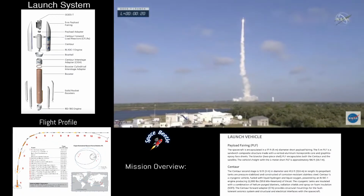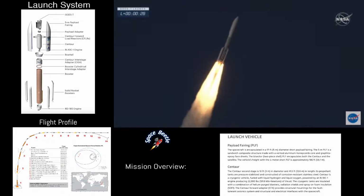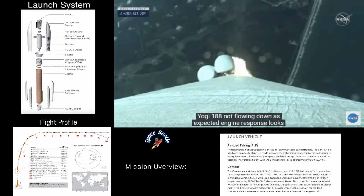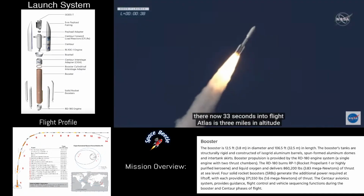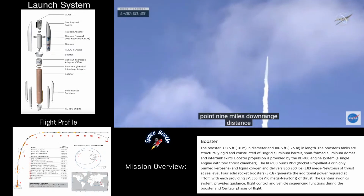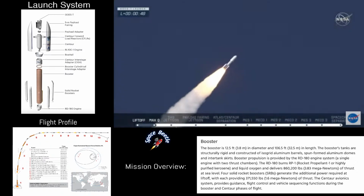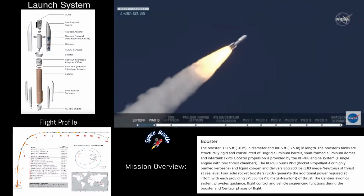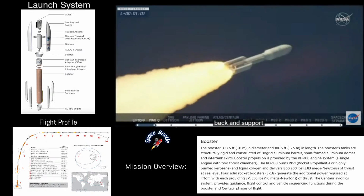Vehicle has gone to closed loop control. The RD-180 is now throttling down as expected. Engine response looks good. We are now 33 seconds into flight. Atlas is 3 miles in altitude, 0.9 miles downrange distance. Max Q, 48 seconds. We have passed through Mach 1. Vehicle is now passing through max Q, maximum dynamic pressure. Throttle back those RD-180s. Now 55 seconds into flight. Atlas is 7 miles in altitude, 4 miles downrange distance, traveling at 1,900 miles per hour.